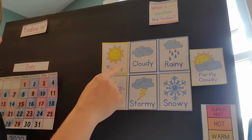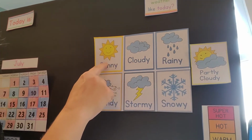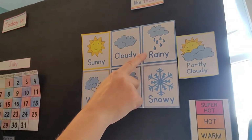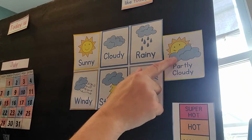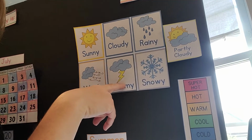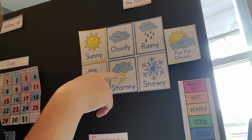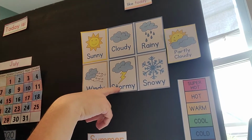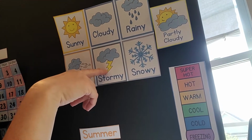Well, let's see. Let's look outside. Is it going to be a sunny day where we see blue skies out? Is it going to be a cloudy day? Is it a raining kind of day? Is it partly cloudy, half and half, half clouds, half sun? Is it a windy day, a stormy day, or a snowy day? We were supposed to have storms last night. I don't think anything came through around here. So we'll have to see if anything comes later.